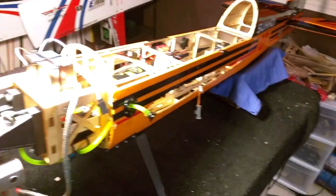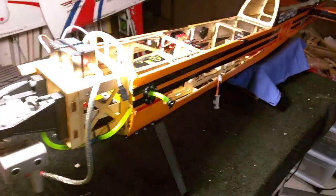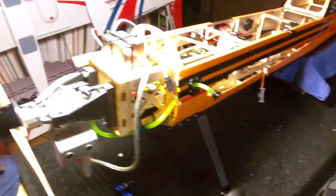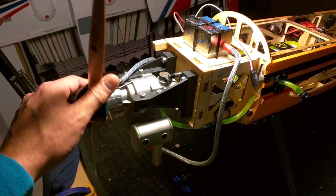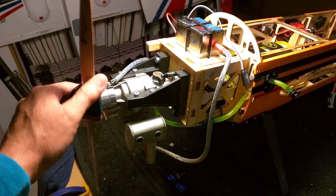I finally took the wings off. Usually I leave the wings on to save the frame, but I took the wings off because the thing just isn't running. If it ever runs, I'll put the wings back on. No, I'm having no joy with this, not getting it to run.